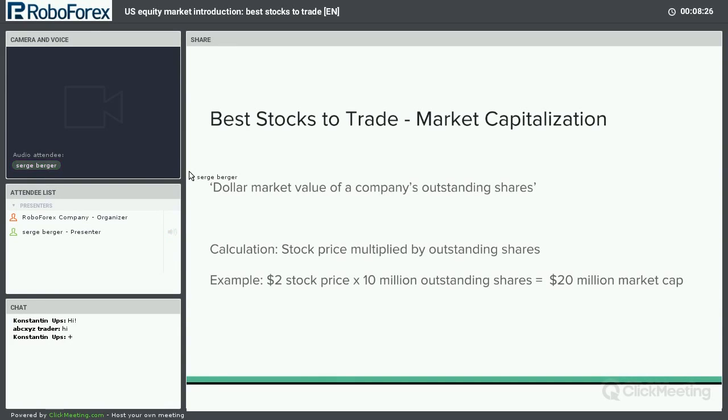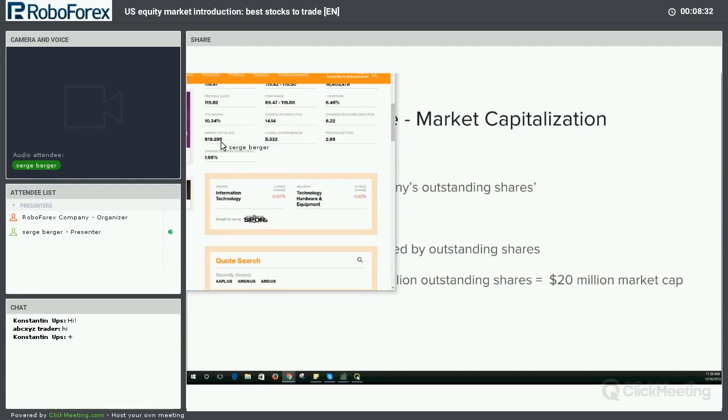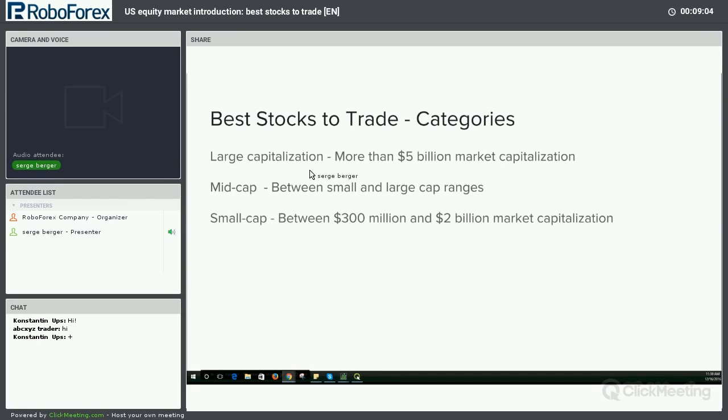Yeah, so you can see, I'll quickly show you this here. This is the Bloomberg.com website. You can see the market capitalization is $620 billion. That is big. So, of course, Apple is the largest stock in the world, but still, you get the idea. So this is a key starting point when we start looking at stocks, is market capitalization, because the larger the market capitalization is, the more you can be sure that there's actually good liquidity in that stock. So let's move on and start categorizing the stocks a little bit.